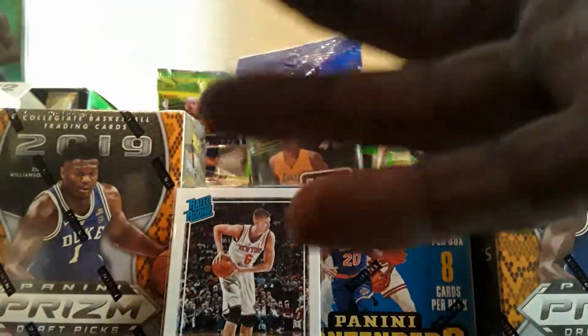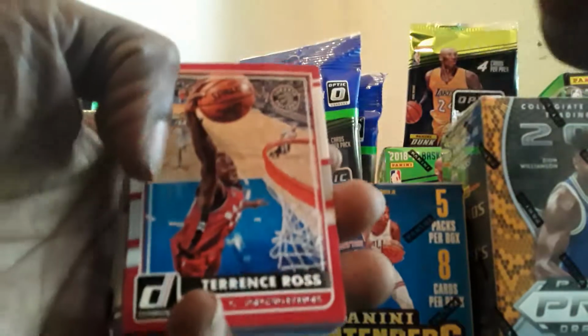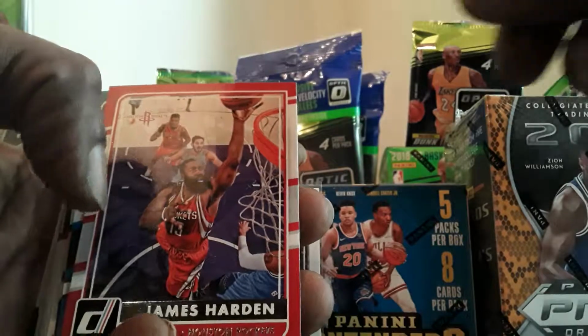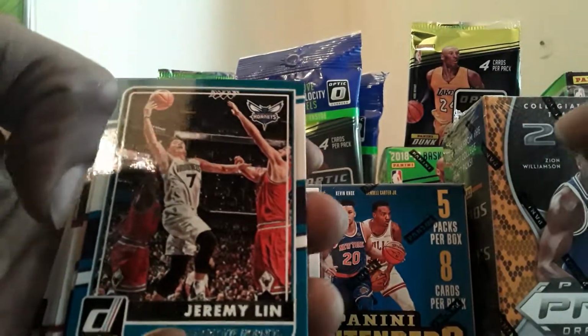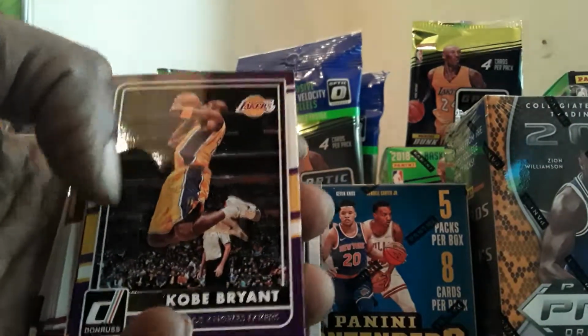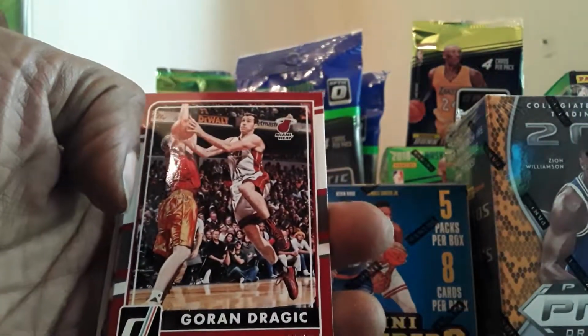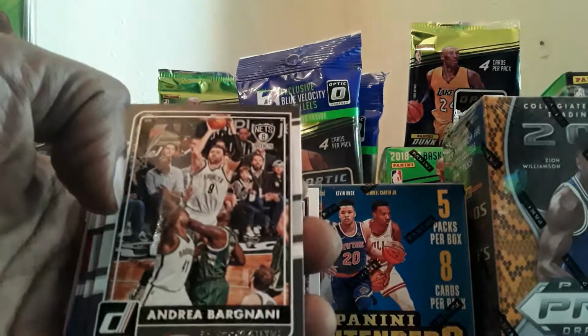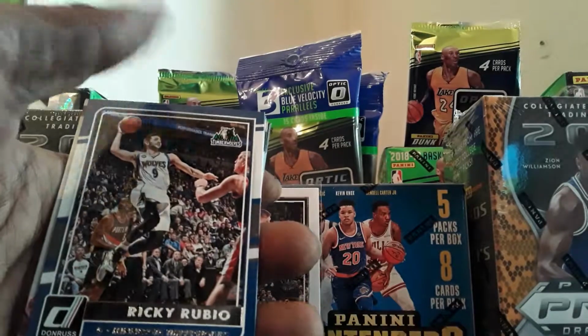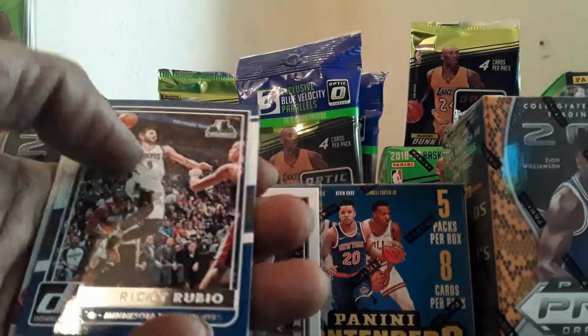Okay, so we have Terrence Ross in the front. Terrence Ross, base. James Harden, the beard. We got Jeremy Lin, base. We got a Kobe Bryant, base. Goran Dragic, Donruss, Bayani, Joe Johnson, Robert Covington, Ricky Rubio, and I think here comes the inserts and the rookies.